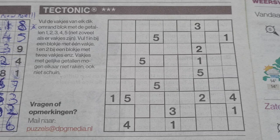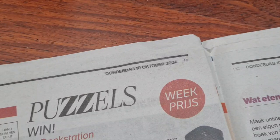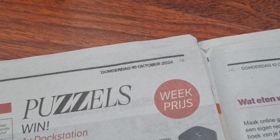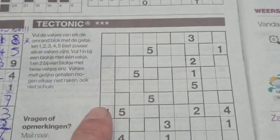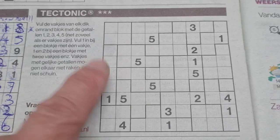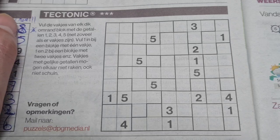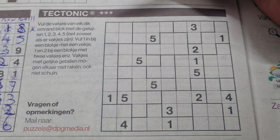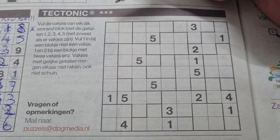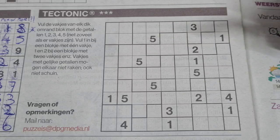The third puzzle is a JigSaw Sudoku, aka Tectonic, in today's newspaper on Thursday, October the 10th, 2024. I've already solved two puzzles, the 3-star Sudoku and the 4-star Sudoku, so one puzzle is left. Yes, it's the JigSaw Sudoku, aka Tectonic. Today's newspaper also has an additional section with 7 extra puzzles. 4 of them I will solve in the evening, not now. Now I will continue with the third regular puzzle, the JigSaw Sudoku.